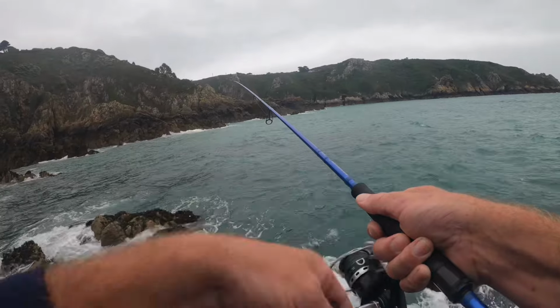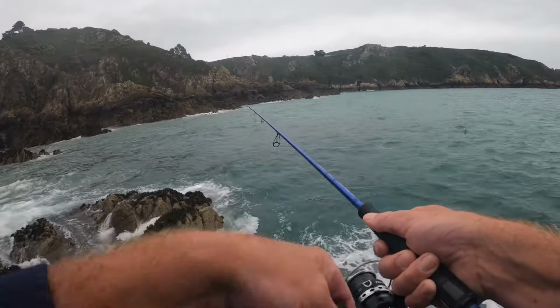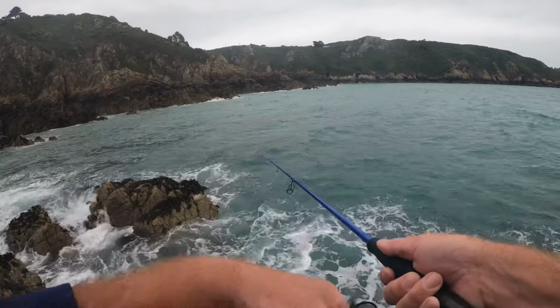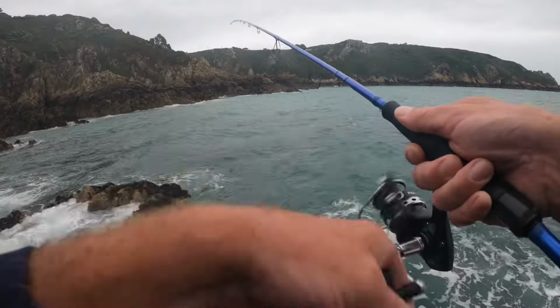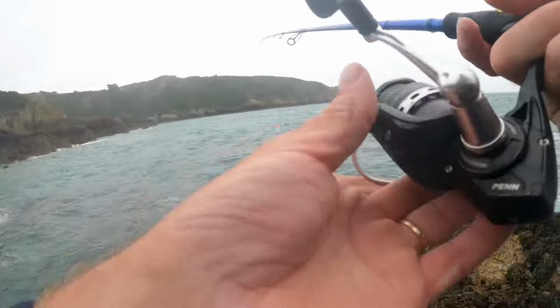Whoa, that's a big old wave. Come on, you bazzles. Got a good feeling about here. So our drizzle's coming down again now.